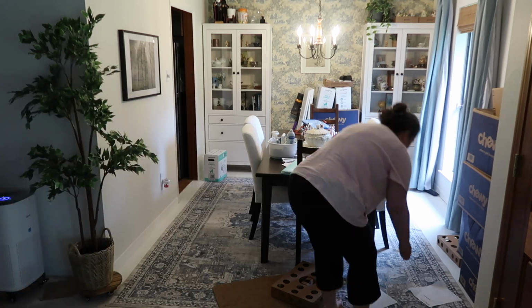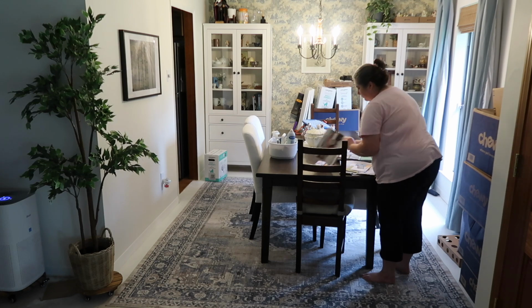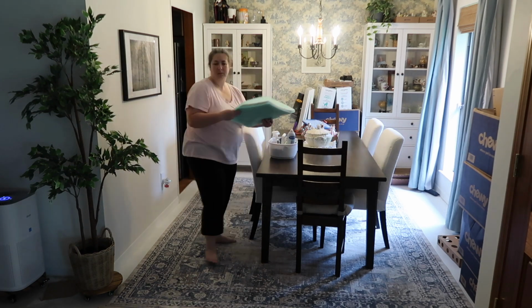We're moving on into the front of the house to start doing the cleaning, and it has been a moment since I've been able to vacuum all of the floors out here, so I am so happy to have the floors all vacuumed at the end of the day.